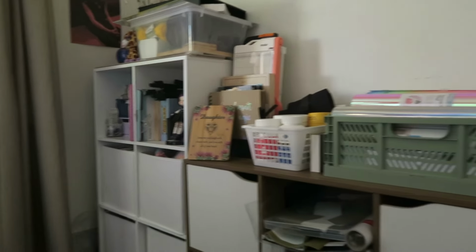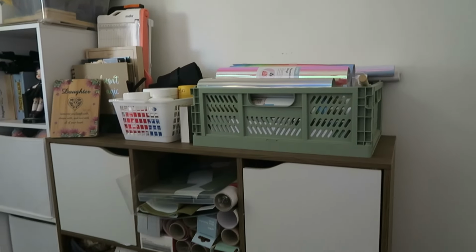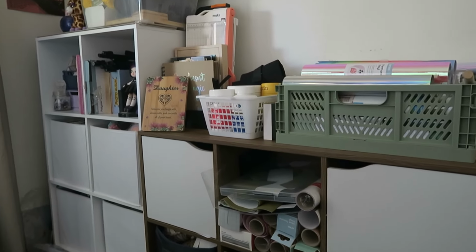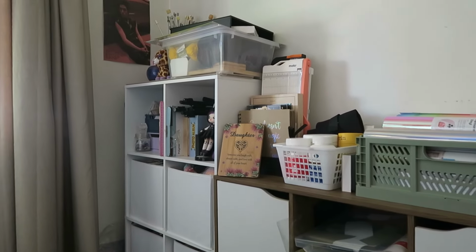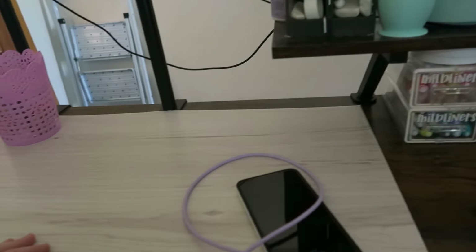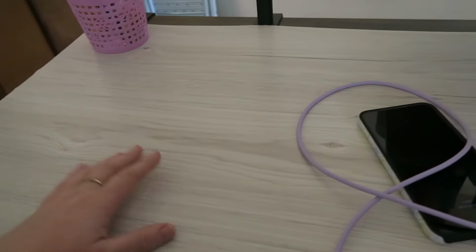I hope that this is a lot less shaky, though considering I have a shaky hand, I do apologize. I've been waiting for my tripod to arrive, and unfortunately it has not. So we had to go with me holding the camera today. But yeah, this is my little creation station. I'm really happy with it. You guys see this view quite often.